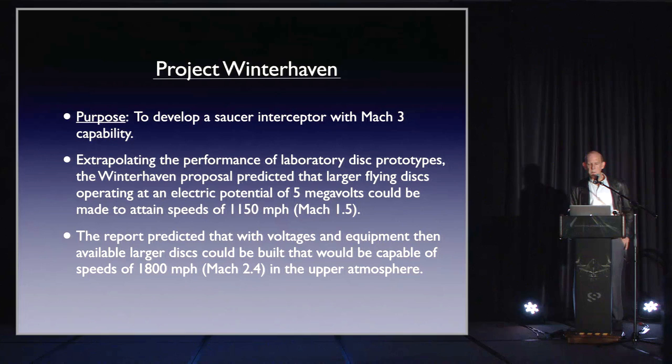And this was 1953, so they just had broken the sound barrier in the late 40s. So he was lowballing it to levels just a little more than what they were used to thinking about. And he said even Mach 2.4 would be possible with higher voltages and equipment then available if larger disks were built. And this would be in the upper atmosphere, he was saying, to get this high. Actually, these can go Mach 13 easily, in my opinion.